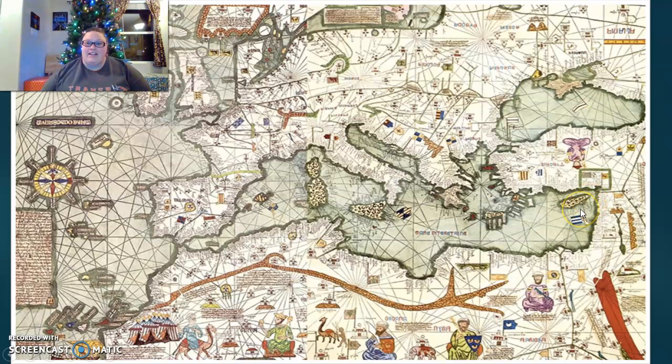So the Catalan Atlas is a huge map. Like it takes up probably, if you laid it out on tables, half of my classroom. And it was written on linen, and it was glued to or adhered to wood. So it was on these huge tablets and just really, really big. What we have right here on the screen right now is just a small portion of the Catalan Atlas.